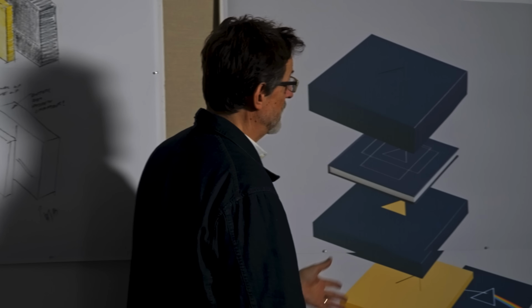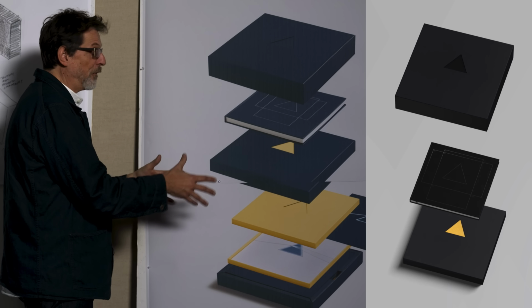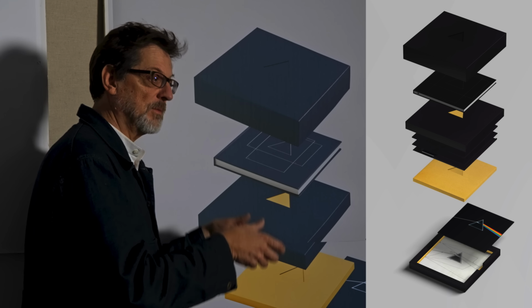The next thing we made was this three-dimensional visualization of the expanded set of boxes themselves. And this gives us the kind of form that we then turn into three-dimensional real maquettes all the way down through the different layers to the golden box within the greater box.